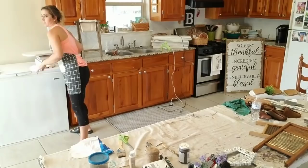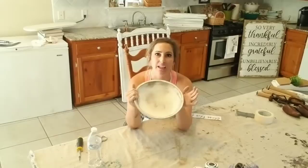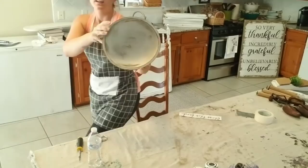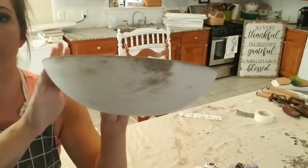Okay, now I'm gonna be working on this bowl. It was a wooden bowl and it was a great color, but it had some stain. So unfortunately I had to paint it. I painted it white and then I put the antiquing wax on it and then I added a little black. Let me show y'all up close so you can see. I really wanted it to look old and aged. And I did a combination of sanding it with the sander and wet distressing it with a wet towel.